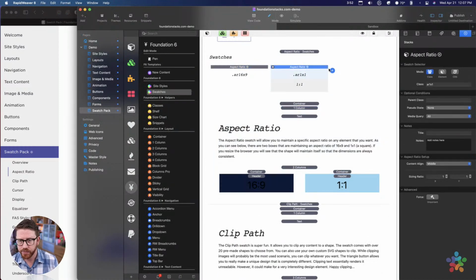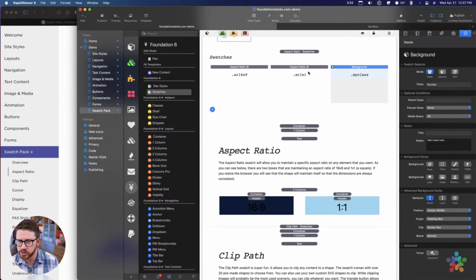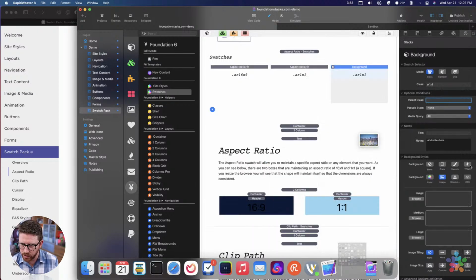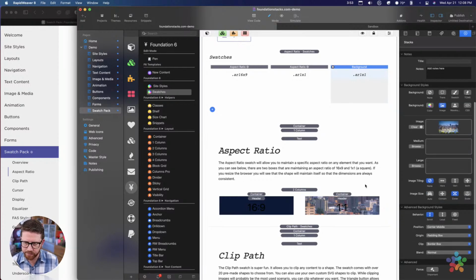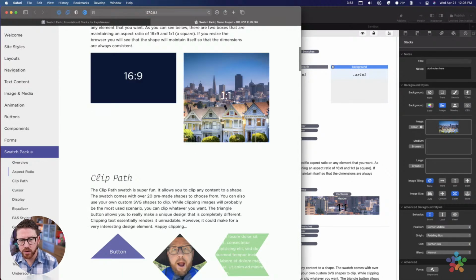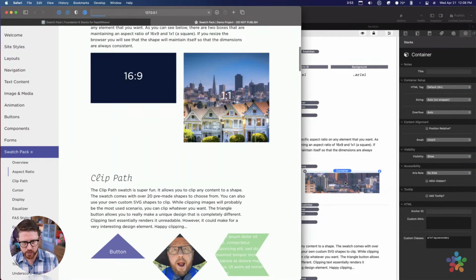All right, let's do it. Why not? Really quick. I'm going to go ahead and add a background swatch. I'm just going to use the same class here just so that it's quick and easy for us. I'm going to add a background image, and I'm going to add in a non-square background. There we go. Then let's set it to cover. Let's preview that. There we go. And I don't even need to have content in there. I can just delete the little header that's within it, and preview.